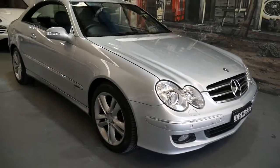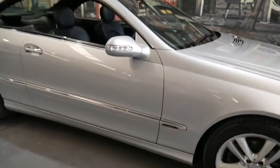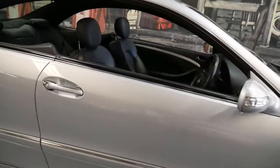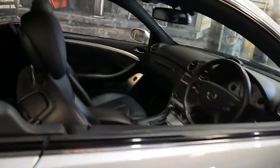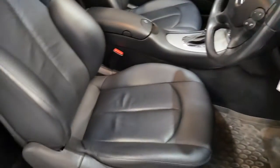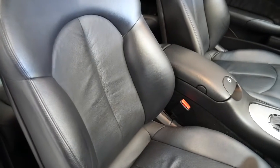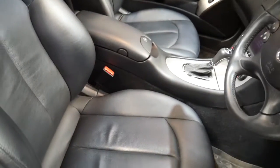This today is a gorgeous Mercedes-Benz CLK350 Avantgarde from 2006 with only 57,000 original kilometres. As you can see, the condition is absolutely gorgeous. Black leather, which is basically charcoal grey. I'm just going to start it up.